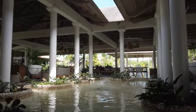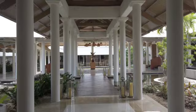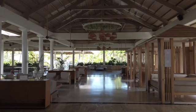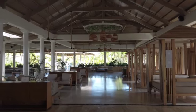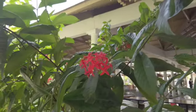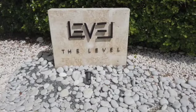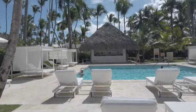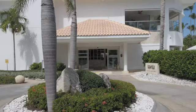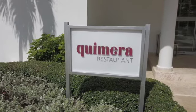Melia All-Inclusive Resorts, yes, Melia, sorry for the wrong pronunciation earlier, is actually made up of two resorts. There's the Melia Caribe Beach side, which is family friendly, and the Melia Punta Cana side, which is adults only. Within the adults only side is the Level, which is for discerning guests as they put it, and features lots of suites. The Level has its own private pool, as well as a private beach, and a private building for checking in that also has a private adults only bar and restaurant, Quimera.